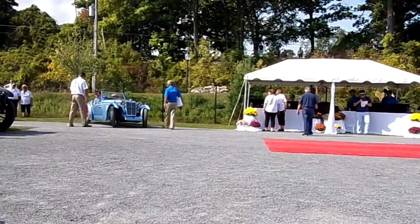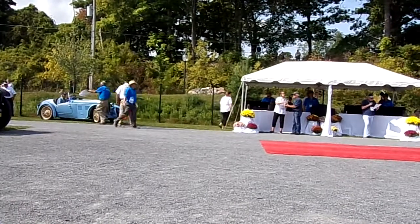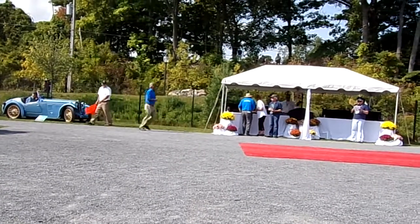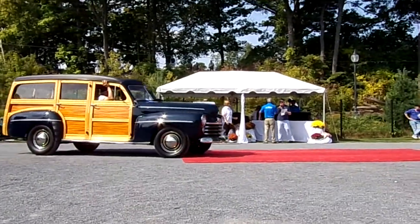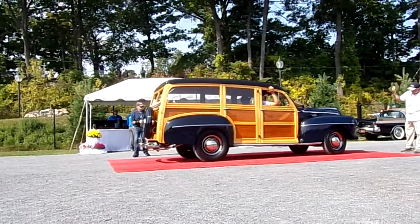Okay, our next car in the wood-bodied station wagon category, Wayne's good friends, John Gagliardi from Farmington, Connecticut, with a 1947 Ford station wagon. I'm sure that'll be especially pleasing for Wayne to be able to present them their award.